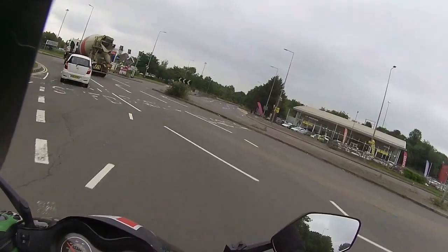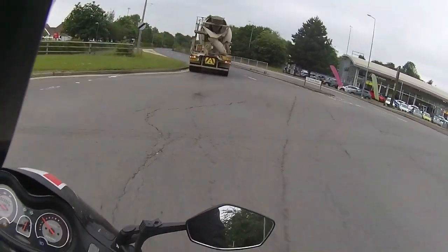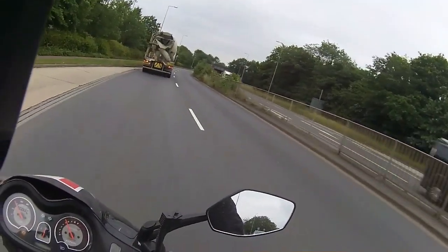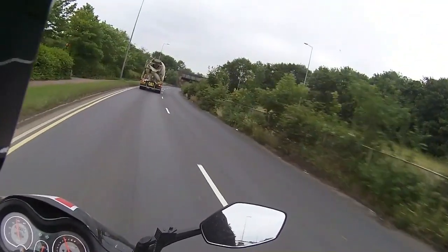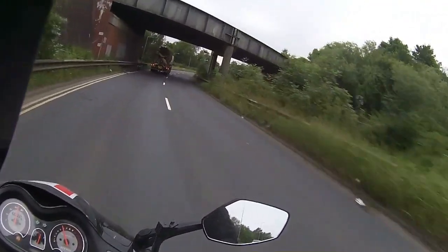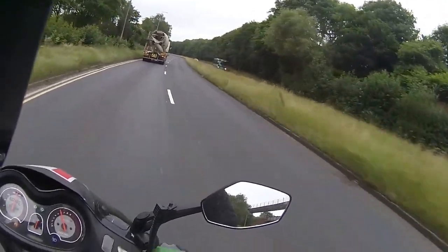We're going to do one more run down the dual carriageway, and we are good to go. So 4175. So we're 9k in, just about coming up to 10k. And we're just going to do, obviously we've done the dual carriageways now, we're going to go back round and do that urban route in Bletchley again. Good old Bletchley.